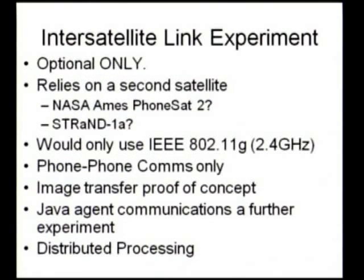What we actually want to do is something a bit more interesting, an inter-satellite link experiment. This does require us to fly with another satellite. NASA are interestingly doing a very similar mission called PhoneSat, and they're actually going to launch before us, I hate to say. They do have plans to keep their program going as well, so we would really like to fly with their PhoneSat 2, or maybe we just strap another mobile phone to a couple of batteries and a couple of single junction cells, fly that in a one-unit CubeSat structure and call that STRaND 1A, and then we can start doing some Wi-Fi inter-satellite links with that.